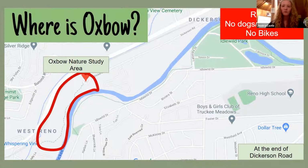So I'm going to turn it over to Caitlin, who is out at our pond over at Oxbow, and she's going to introduce us to some of the birds we can find out there. Caitlin, go ahead and take it away. All right, thanks, Jess. So welcome everyone to Oxbow.